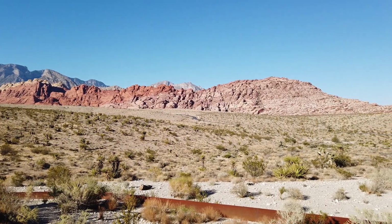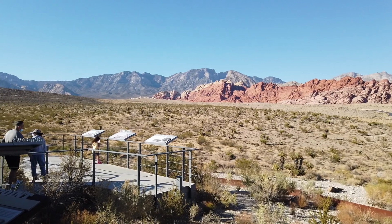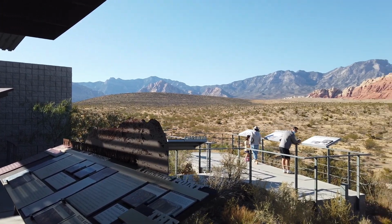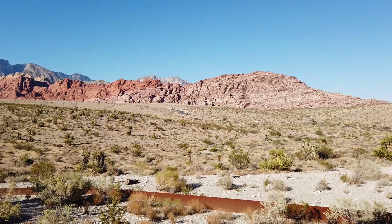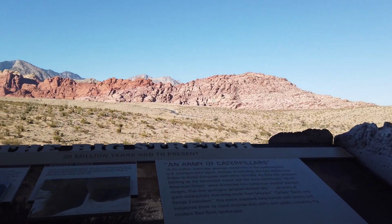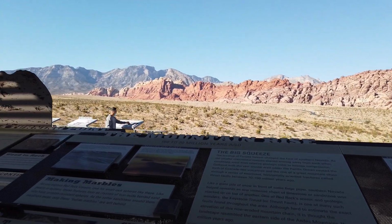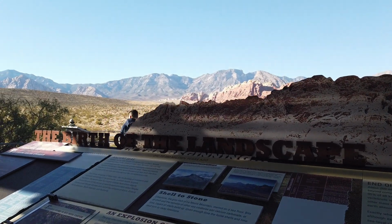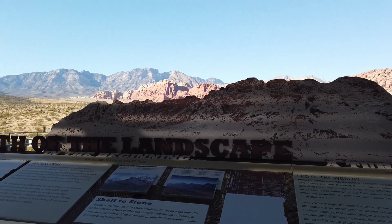When you go through the visitor center to the other side, you have another view of the canyon here. Beautiful area that you can see the whole front of the canyon. Beautiful, beautiful scenery. Step back, it has some placards of information about the different formations and the different types of rock. The birth of the landscape tells a little history of how it is.